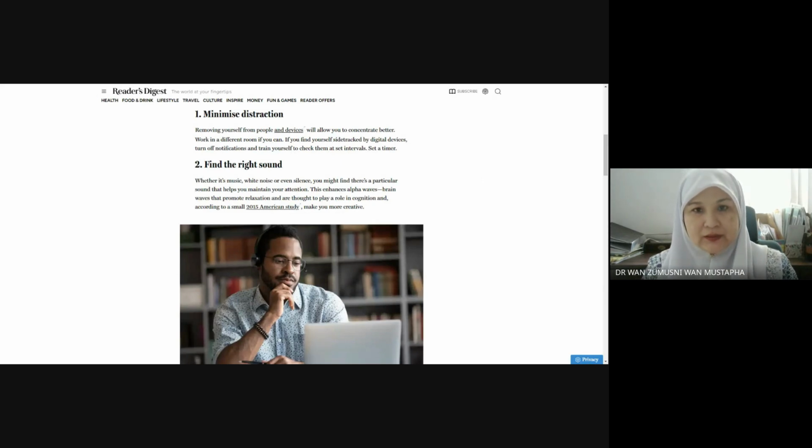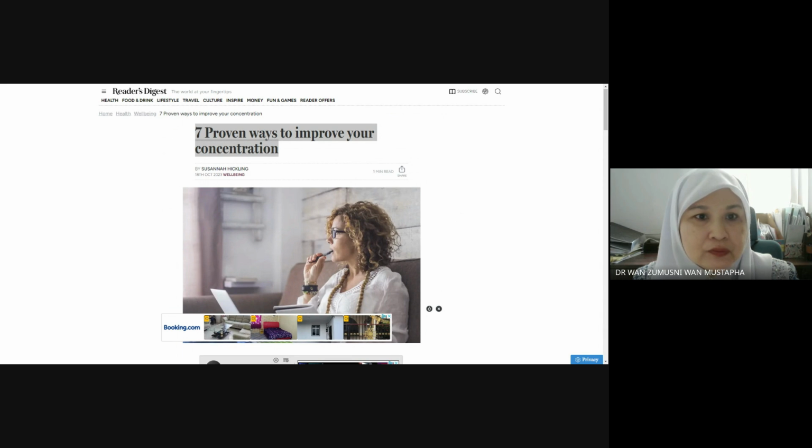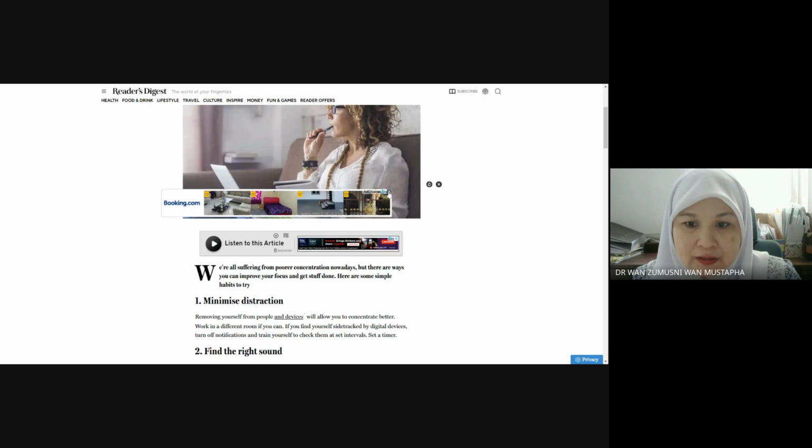Okay, and the source. It can be online, then you get the World Wide Web address. A printed magazine like this, so it's on page 18, Reader's Digest, June, July 2024. So this article here, if you look at this article, it's a very short article.